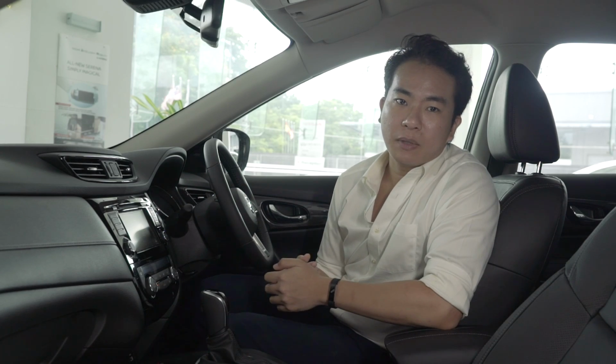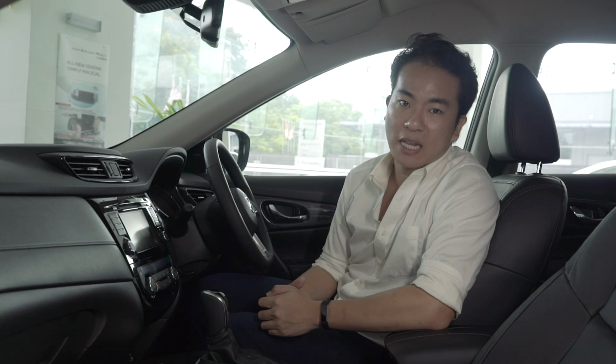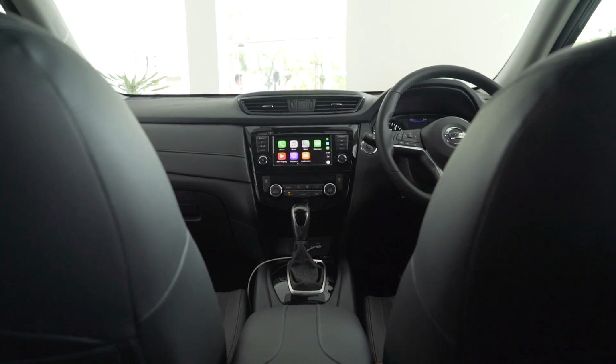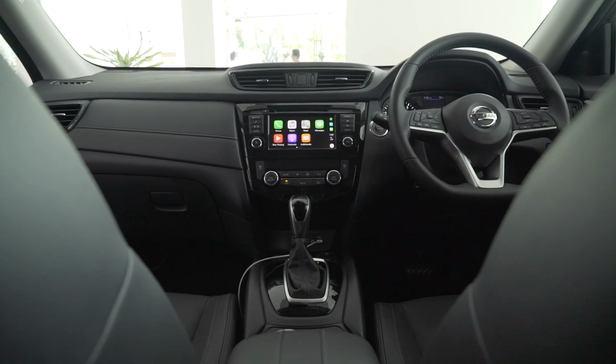Now this is the first time in a long while that a Nissan is being sold in Malaysia with a built-in head unit and not some aftermarket system. This is a Nissan Connect system with a 7-inch touchscreen, and as you can see, it's nicely integrated with the rest of the car. The system has a very smartphone-like user interface with widgets and lots of big buttons.